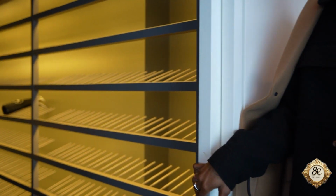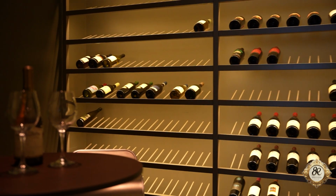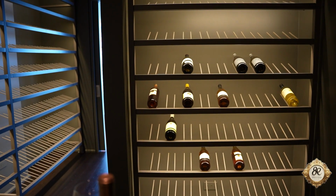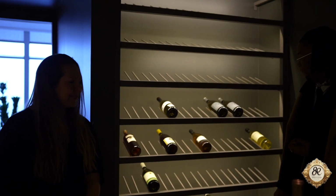No way. This is actually my favorite detail. This exceeded my expectations. I generally don't. This is bigger than some bedrooms. That's what I'm saying. This to me is the crown jewel of the entire unit. You could fit like 300 bottles easily in here, maybe even more. I think more. I think there's 2,000 slats. Oh my God, 2,000. And it was custom made for this room.